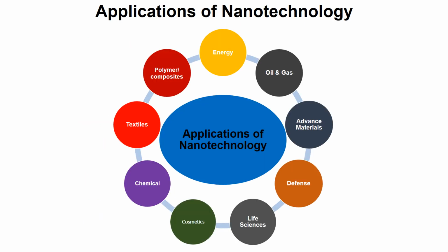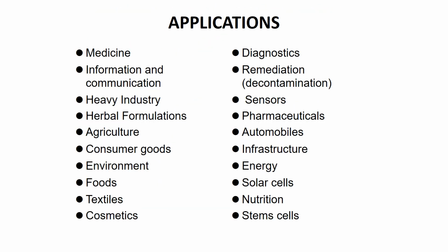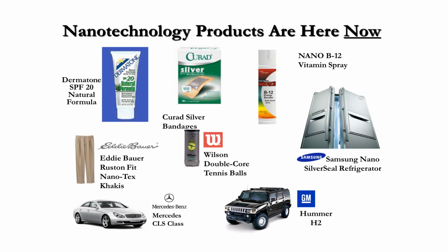These are some applications of nanotechnology. Nanotechnology has been used in medicine, information and communication, heavy industry, herbal formulations, agriculture, consumer goods, environment, foods, textiles, cosmetics, diagnostics, remediation, sensors, pharmaceuticals, automobiles, infrastructure, energy, solar cells, nutrition, and in stem cells. These are some of the nanotechnology products that are available in the market.